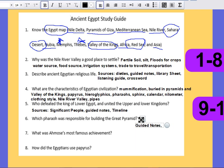Okay, you could use the inventions. Wait, is number 5 the correct one? Who defeated...? Who united Upper and Lower Egypt? No, Menes? No, read number 5. Who defeated the king of Lower Egypt? You're going to have to look that one up. Now, where's it going to be? On that significant peoples worksheet. Menes was the very first one.